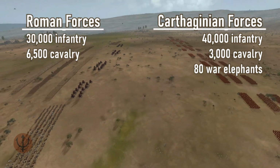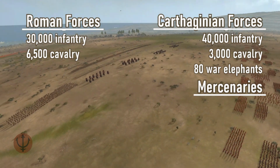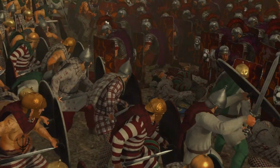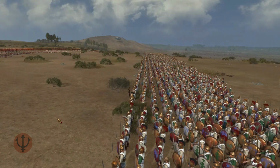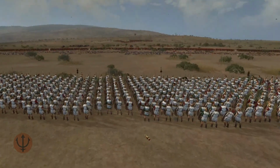Hannibal mainly commanded mercenaries, or hired killers, for his army. His ranks were made up of Ligurian, Celtic, and Balearic mercenaries, along with a select few of Carthaginian veterans, men who had fought in the Italian campaign, but a large portion of his forces were brand new recruits, not veterans of battle like Scipio's men.